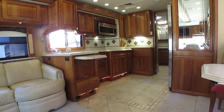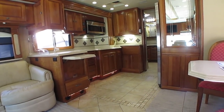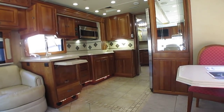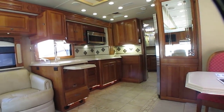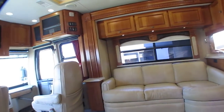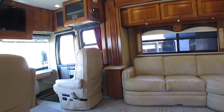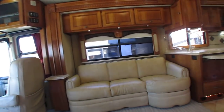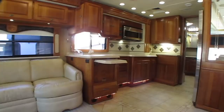Now, we checked the major stuff. We checked the leveling system. Obviously we drove it 800 miles. Running and driving's fine. There's no check engine lights. None of that nonsense. And we checked the generator. We checked the airs. The Aqua Hot, I turned it on earlier. It comes on diesel just like it's supposed to.